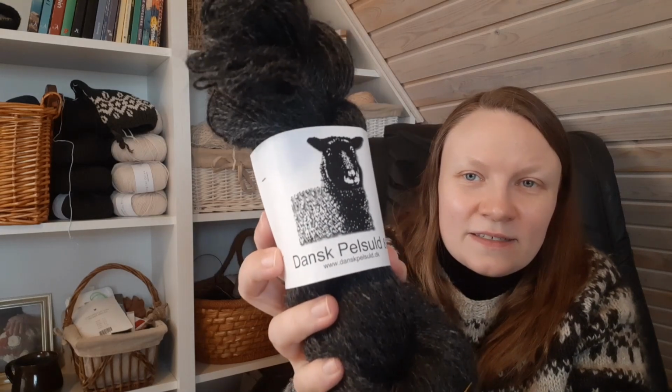Danish dansk pelsuld is one that is kind of a work in progress, but this is from Jelsholst Uldspinderi. It is made on a little island called Fyn in Denmark. Well, not little, but compared to the rest of the world, it's little. I do believe that they're the only place where you can get your yarn spun in Denmark. I am not sure, but it is the only one that I know of. And they do make some yarn of Danish sheep, so I would like to look into that at some point.